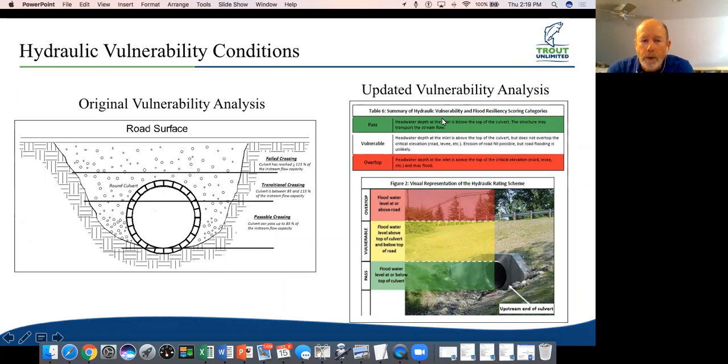of the pipe to the top of the road, and then failed means that it goes over the top of the road, which is that red portion of that photograph on the right. And I think if you thought about it long enough, you would realize that, in my opinion, structures fail at the top of the pipe, not at the top of the road, mainly because the amount of fill in between that top of the pipe and the top of the road is acting as a dam.